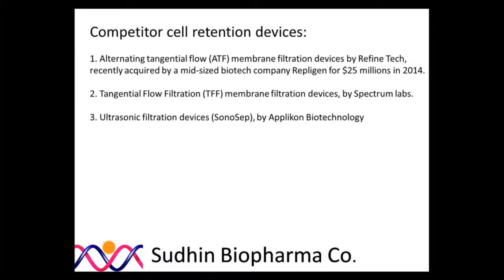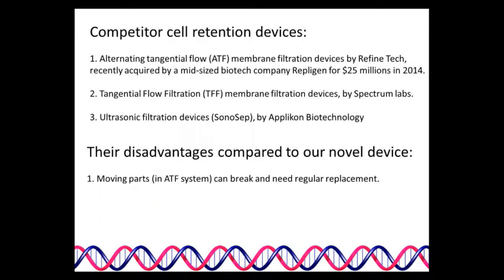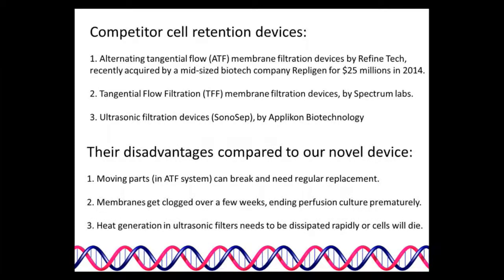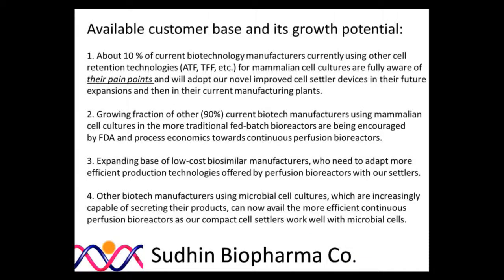There are other less efficient competitors, and there are problems with each of them. For example, the ATF system has moving parts like a diaphragm, etc., that can break and need regular replacement. Membranes used in all of them get clogged, and the ultrasonic filters generate heat, and that's a problem. This is a very expanding field. Like I said, 10% of the people already use ATF or TFF. If we can convince them at their small scale to use our system, show that it is worth switching over, and replace their existing ATF with ours, that's one easy target.